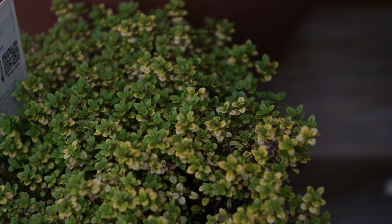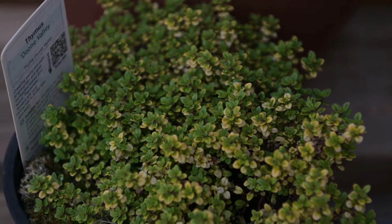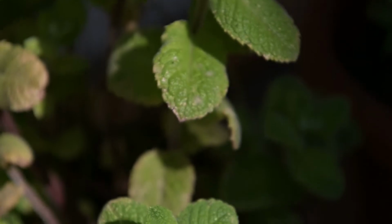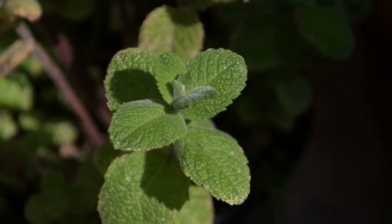I picked up these thyme plants the other day from Bank Mill Nurseries, and they're just such a tiny little leaf. It makes a perfect close-up shot. Moving on to the mint. This looked like it would be a great shot, but in the end I'm not entirely happy with it. I thought I'd throw it in anyway.